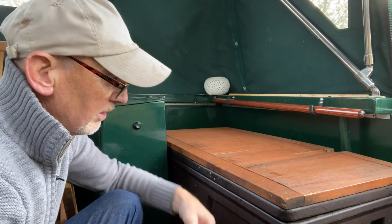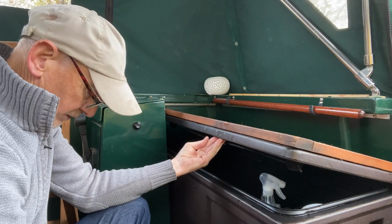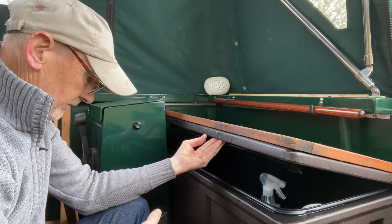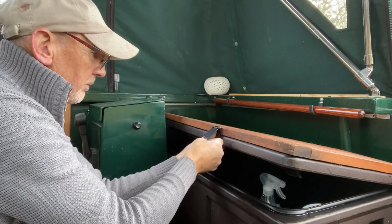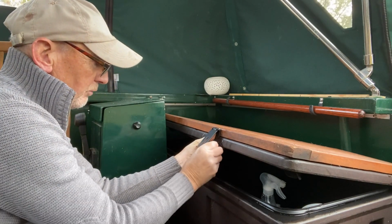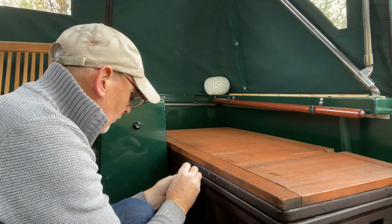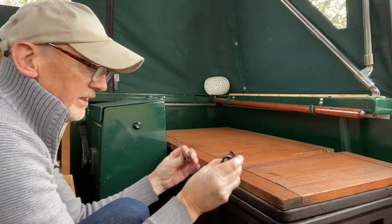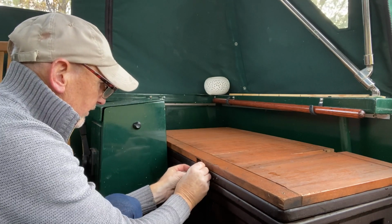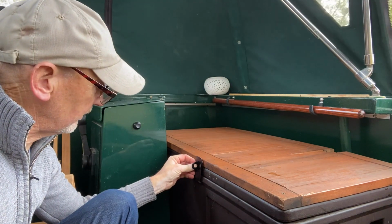Now, the only slight problem I've got is that Jeff has put this lump of wood on top of the lid. So if I was to put this part on the proper way, I can't get the hasp in the right place, or the staple, whichever way around you class it. So what I'm actually going to do is put it on upside down, so I can screw the top holes of this into the wood and the plastic, and it'll sit that way up. I don't think it really matters as long as it's got a padlock on there and it's secure.